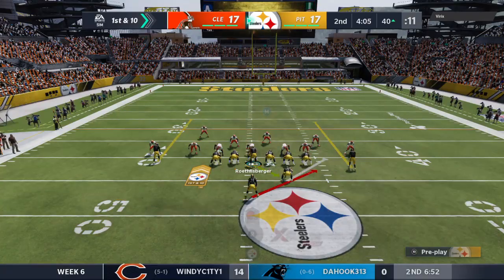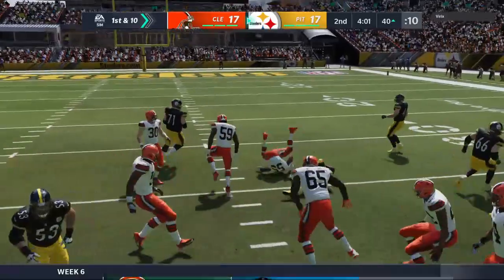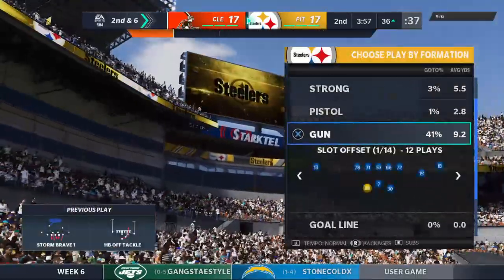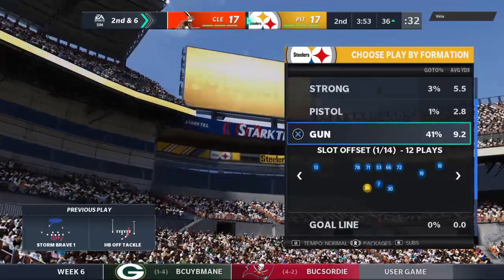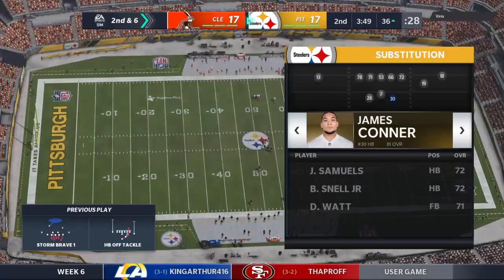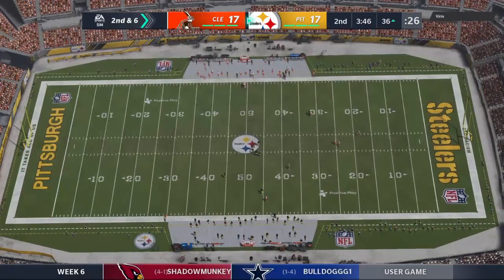After one, 7-3 the score on EA Sports, Steelers 3. Mayfield on play action, looking end zone, but it's incomplete. He was trying to get it to Zach Ertz that time, and that'll bring up second down.